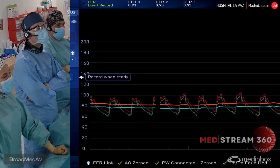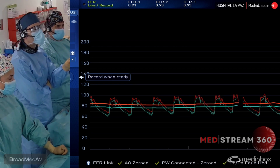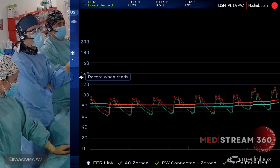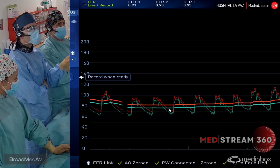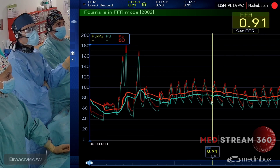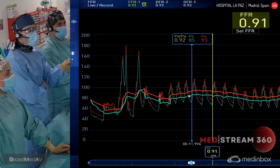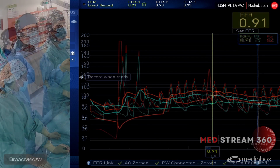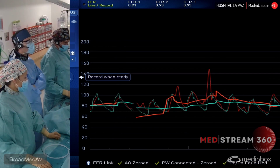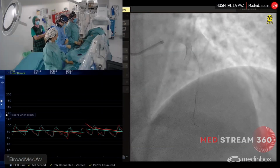So FFR 0.91, we can review it, Danny, to see if there is another point with lower FFR, but what I see is that the FFR is negative. Yeah, it's clearly negative. I have retrieved the wire to be sure that there is no drift in the wire.